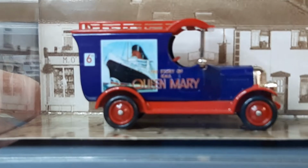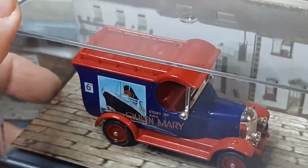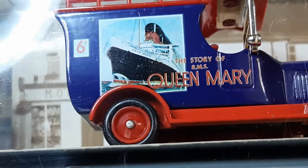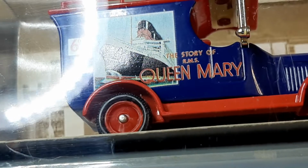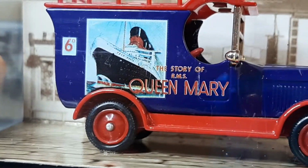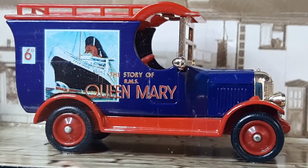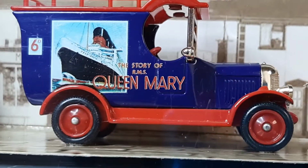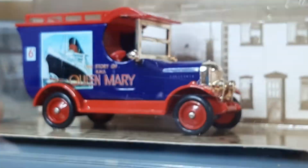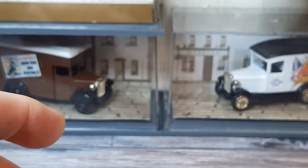And so look at this beauty. Oh my goodness me. How can people hate on these pieces? And there we've got the subject matter, which is the Queen Mary, the story of RMS Queen Mary, the ocean-going liner between Britain and good old America. And there is a museum, and this is a commemorative piece they had commissioned. There we go. So again, great subject matter.